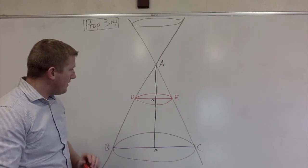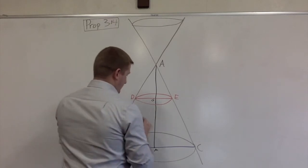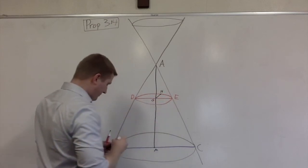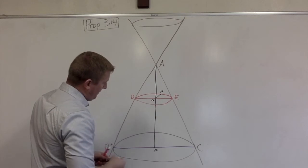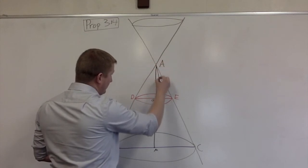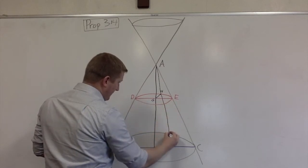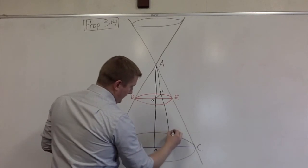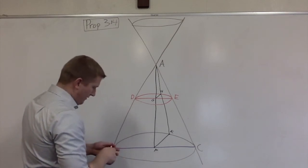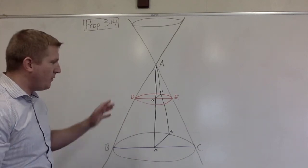Now, if we pick some other point on DE, call it H, and then join GH. And then if we were to join AH and produce it down to that circular base, we'll call this K, and then go ahead and join FK as well. This might seem superfluous, but it gives you a look under the hood of what he's trying to do.